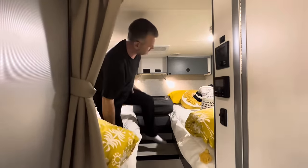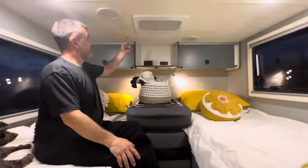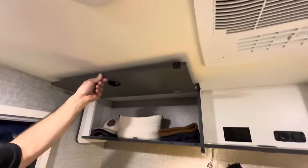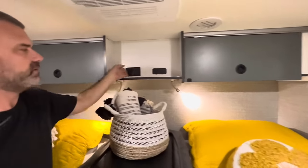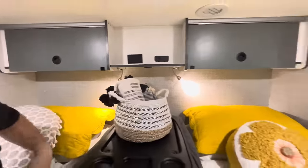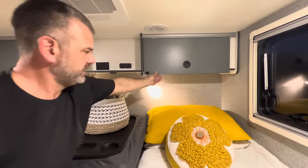So let's talk about some of the storage back here. You might notice that we have a couple of cupboards. As we spoke about earlier, the two magnets that ripped out of the ceiling, you can see there, but the cupboards are pretty generous. They're good size. You've got some plugs, USB ports. This is kind of neat. This pops out. You can drop your cords down, charge your phones or any other items that you need to keep plugged in. The other cupboard is pretty much identical. And again, if the magnets were in place, they would hold up and things would be nice.